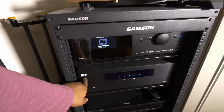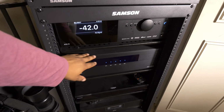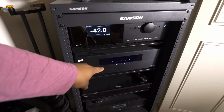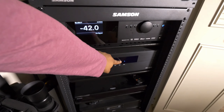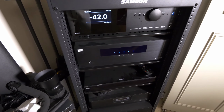Down below is the OSD Audio Neuro XA5180. So this is the 5-channel, 150 watts per channel, I think it is. I think it's actually underrated. I think they sent out a new list to me. It's about 165 watts per channel for 5 channels. And this powers my 4 Dolby Atmos speakers that we'll get into here in a little bit.